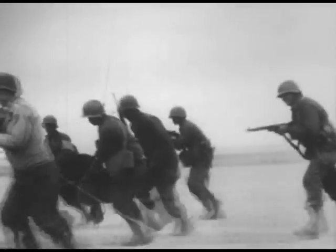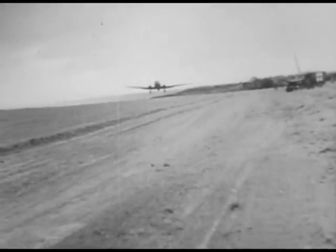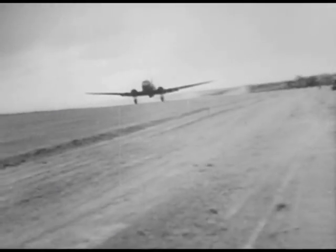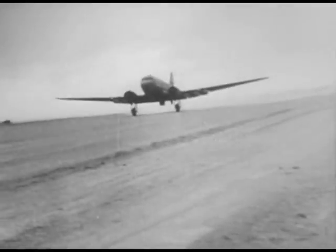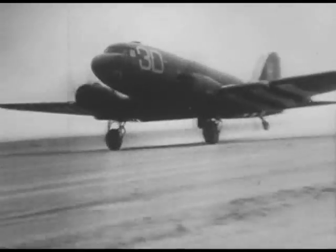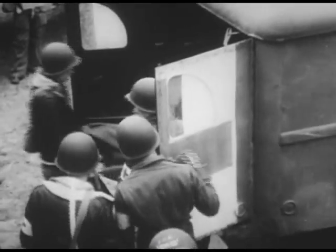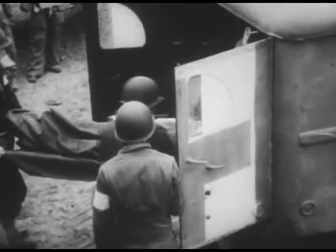A barrage balloon is quickly set up on the landing strip, which was completed in record time. One of the first transport planes lands on the new strip only 2 days after D-Day to evacuate wounded. The first casualties to be flown from this beachhead airstrip are transferred to the ambulance plane.